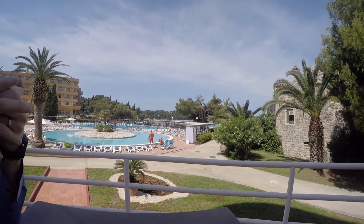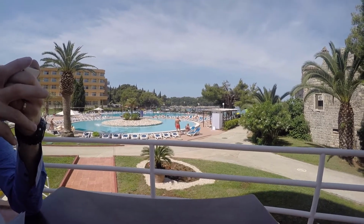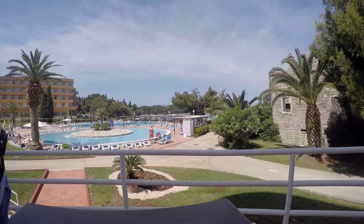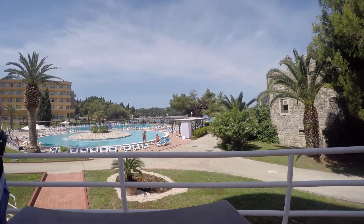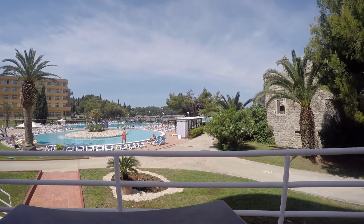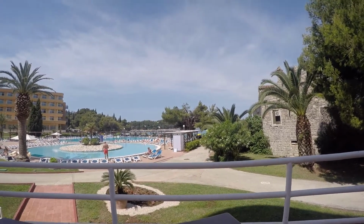Hi guys, unfortunately our room is not ready yet, so we have to stay in the bar in the poolside, and we're gonna order our snacks for the meantime because it's not lunchtime yet and it's not dinner yet. Well, obviously we had breakfast very early because we have to catch our flight.